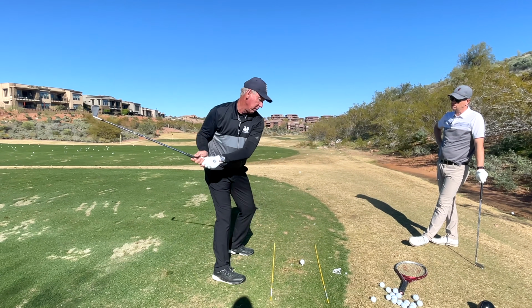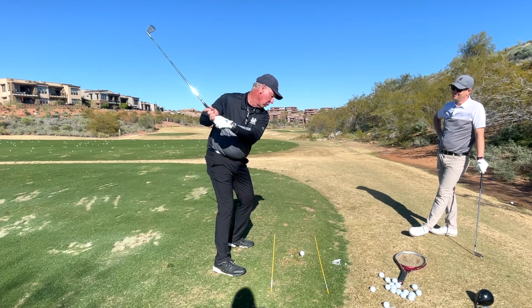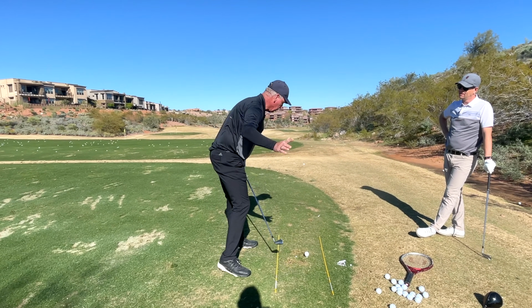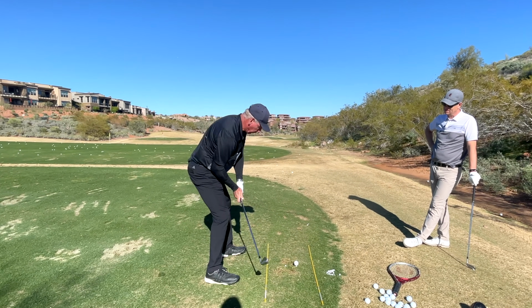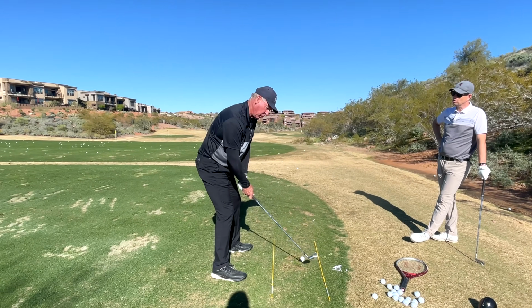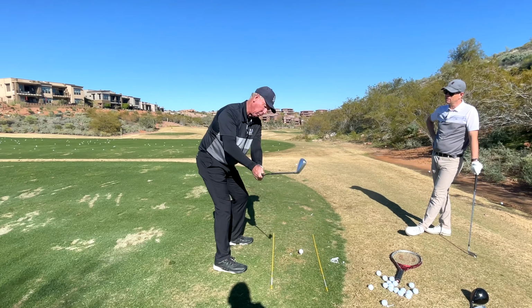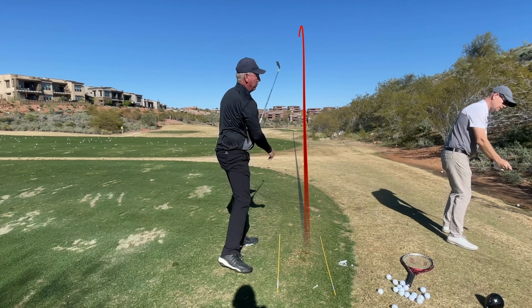Amateurs are going just the opposite direction, and so because the club gets so far back here, when they go this way, their right shoulder and their right hip move out. So these guys want to stay away from the ball. They want this to happen. So they're always looking to get more space from the ball? Yeah, they're using the momentum of the club to help them stay farther and farther away from the ball.